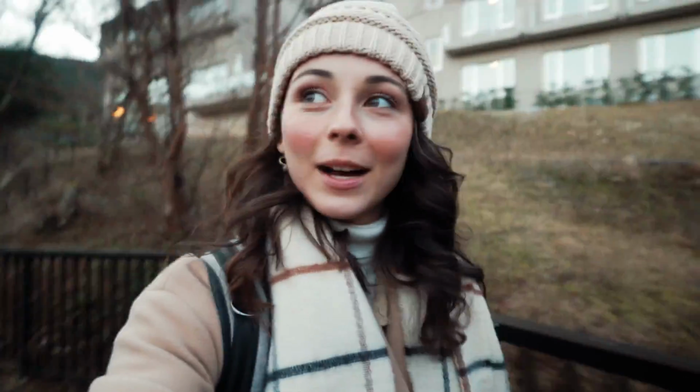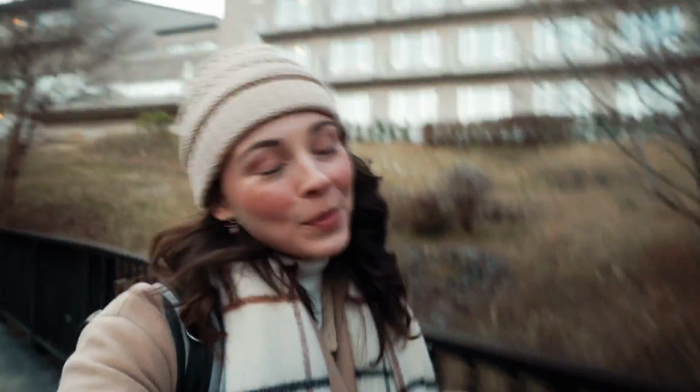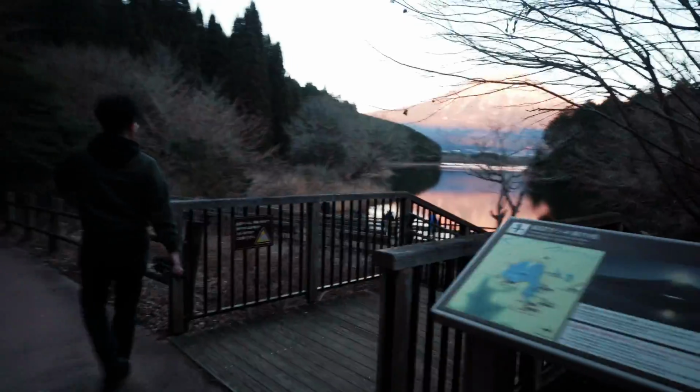So basically, on a clear day for Mount Fuji, it will start to turn red. So we are here to get prime viewing. Oh my gosh, it is so gorgeous!